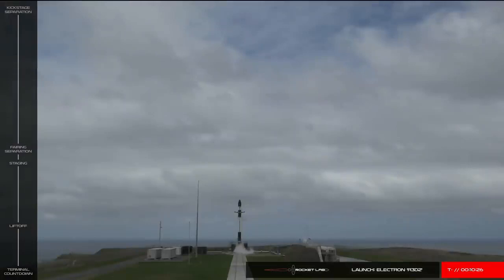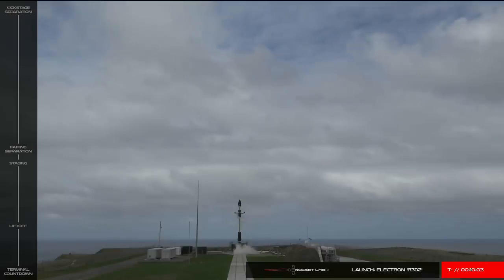Earlier we had confirmation in the final poll that we are go for launch. Today's mission is an exciting one, as it's our first mission for the Defense Advanced Research Projects Agency, or DARPA. This flight is a dedicated mission for the agency, which means one microsatellite weighing around 150 kilos is the sole payload on board. Electron was designed exactly for the size of this spacecraft.